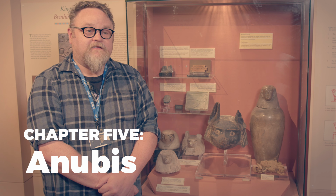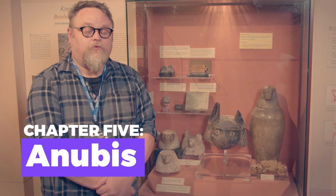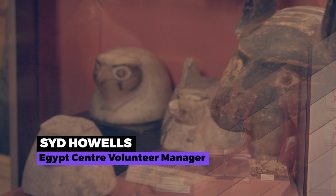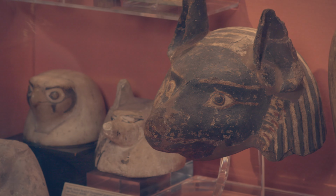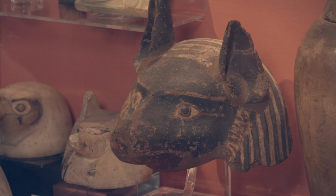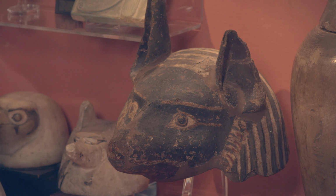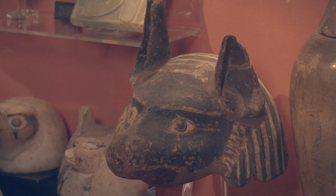This is a mask of the god Anubis, who was the god of mummification and death, the jackal-headed god. It's made out of cartonnage, which is basically made out of bandages and plaster. It's the only known example in the world today, and it dates to the Greco-Roman period, so we're probably looking at about 2,000 years of age.